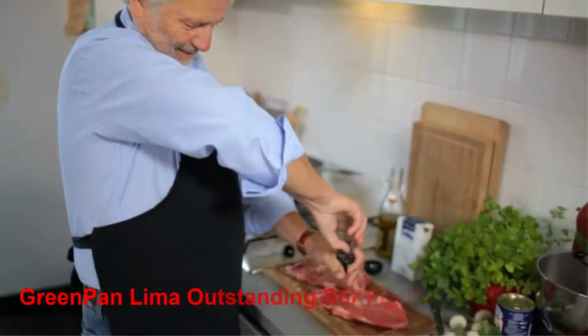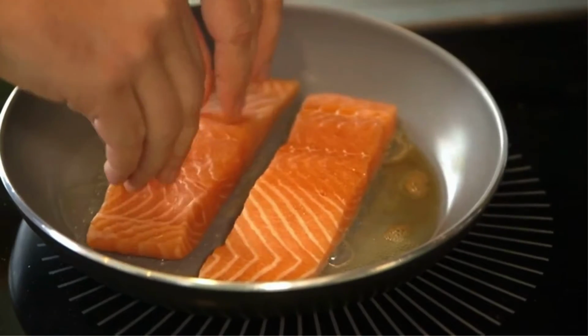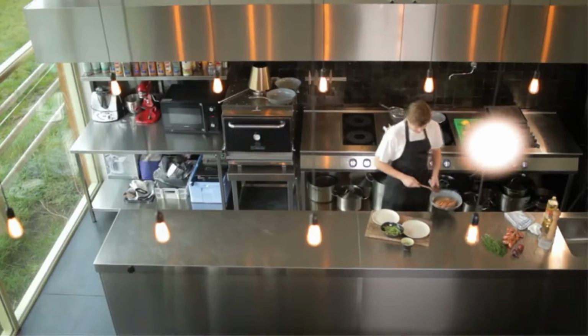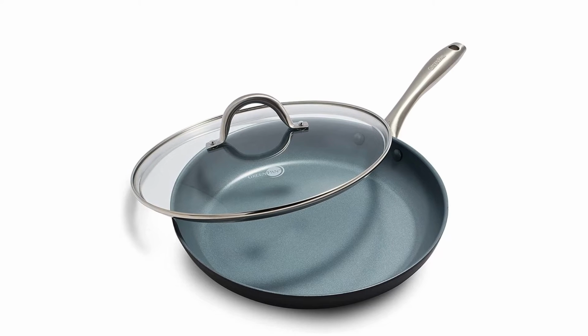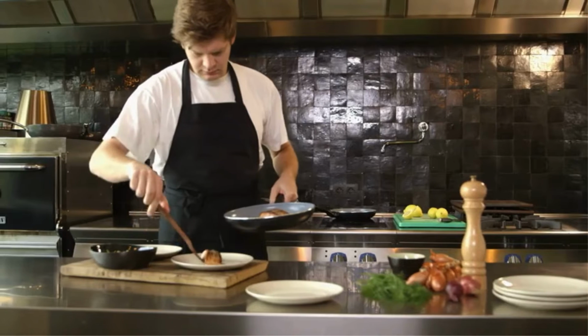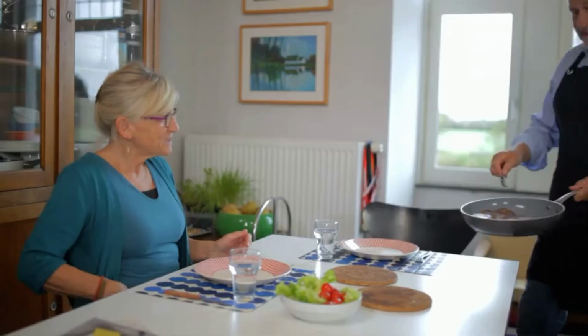Number 2. Green Pan Lima Outstanding Stir-Fry Pan. First, the pan does not come in green color, but in a decent gray. And like various ideal sautéing pans, it also features a glass lid that covers the pan totally and can keep food warm over many hours after cooking, which is nice to have if the people in your family eat at different times. To protect the non-stick coating, you cannot wash the pan in the dishwasher.